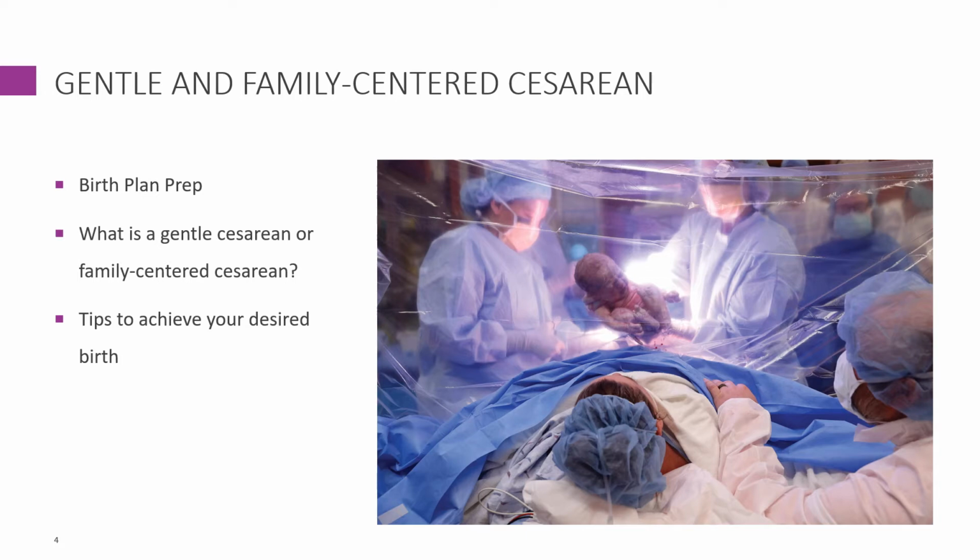Next, I will share with you several tips to make your cesarean birth as gentle and family-centered as possible. Use these tips to help create your cesarean birth plan and discuss these items in advance with your healthcare provider to see what is possible in your situation and in your place of birth.